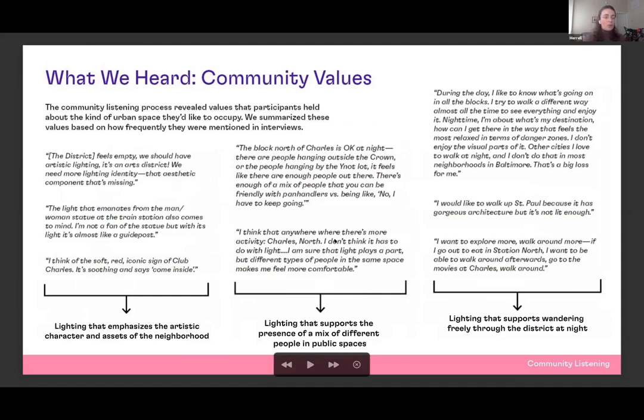So what we did was we went through all of the transcripts of the interviews and we pulled out threads or themes. And we distilled those direct quotes that were along a certain thread into community identified values. So lighting that emphasizes the artistic character and assets of the neighborhood was one that we took from, I think, the soft red iconic sign of Club Charles. "It's soothing and says, 'Come inside.'" "The light that emanates from the man-woman statue at the train station comes to mind. I'm not a fan of the statue, but with its light, it's almost like a guidepost."